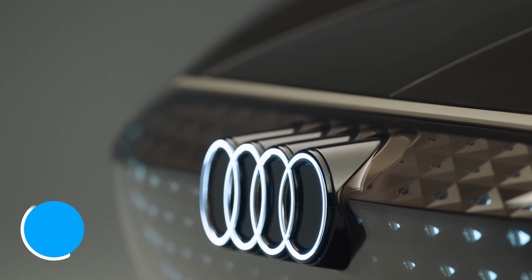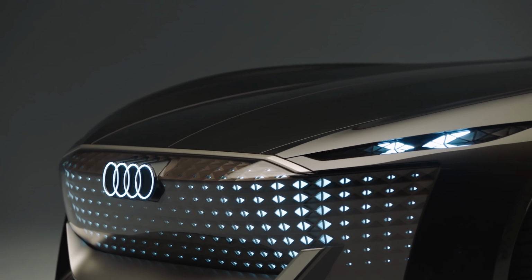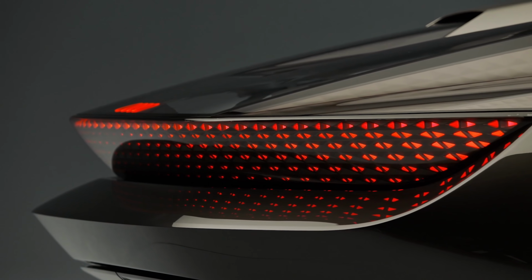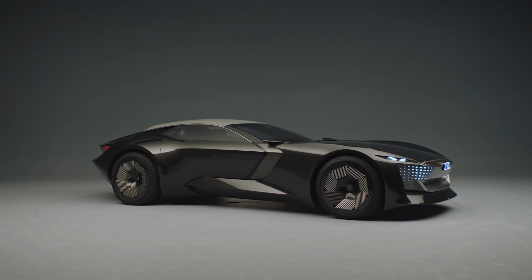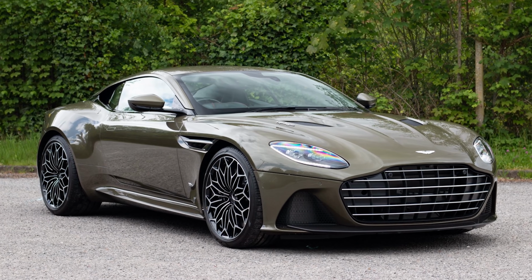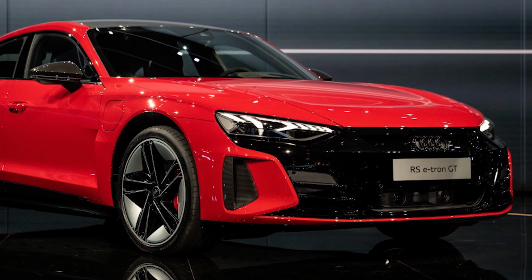Audi hasn't revealed what kind of battery is fitted to the Skysphere, just that it's larger than 80 kilowatt hours. Batteries usually make electric cars really heavy, but that's not the case with the new Skysphere. Audi says it only weighs 1,800 kilos. That's about 60 kilograms less than an Aston Martin DBS Superleggera Volante. It's not easy to say. And it's more than half a ton lighter than an Audi RS e-tron GT.